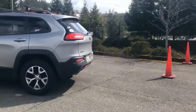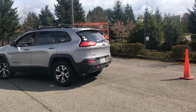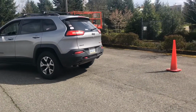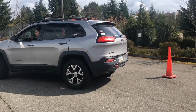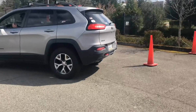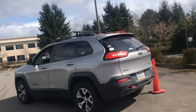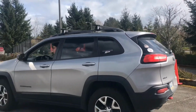Then you come to this, about a 45-degree angle, right? And then turn. Actually, I want a little bit sharper of an angle, so I'm gonna go like this. Oh, you're gonna hit it. Oh, no, you did not.